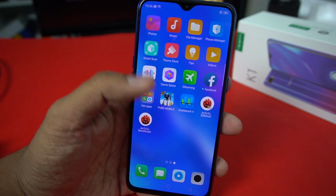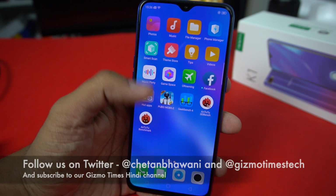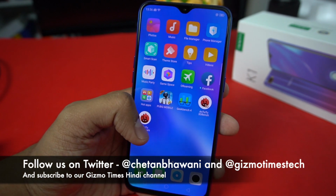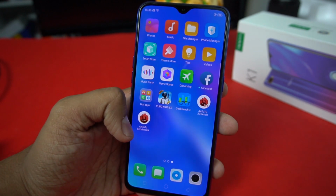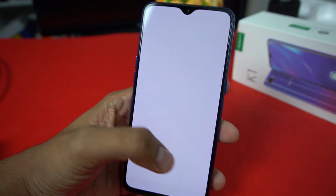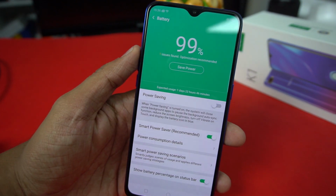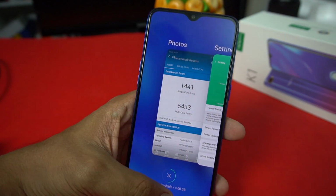We'll be soon starting the game, and we'll check out what are the best possible settings for the graphics as well, and also play the game for about 40 to 45 minutes or even go to about an hour to see whether the phone performs well in all the conditions and whether it's going to give a good battery life as well. Right now the battery percentage is 99%, so we'll be checking out how much battery is being used.